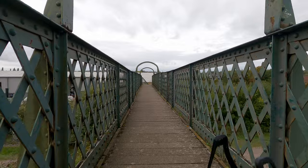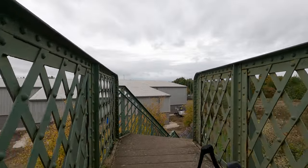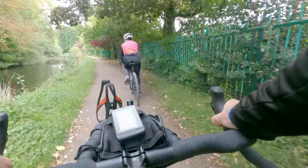Nottingham. Very pretty, this part. It is.